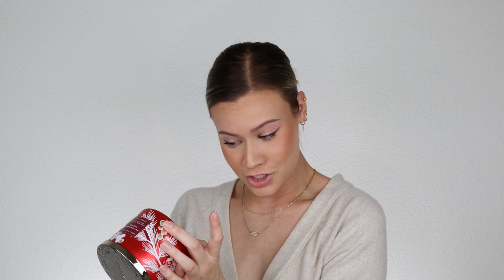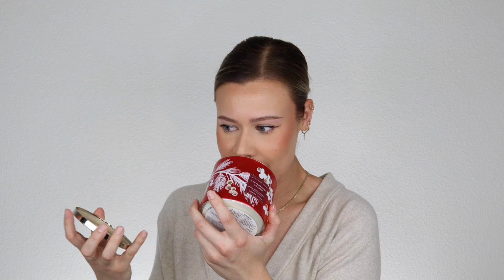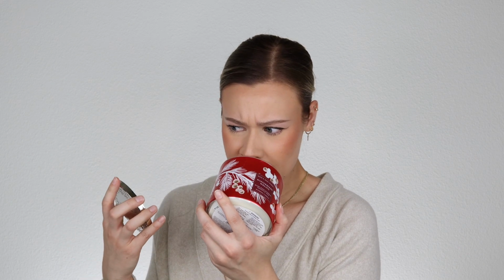Let's start with Winterberry Wreath. This has notes of fresh picked orange, juicy blackberry, and warm vetiver. I was like, this does not sound good, I swear it is. This is so yummy. I love this. If you like crisp, fresh, just very likable berry scents, this is a no-brainer. This is so good. You're gonna hear me say that a lot. I mean, I bought them, didn't I?